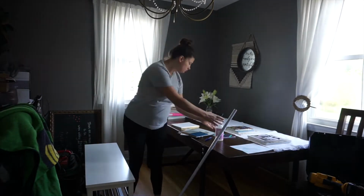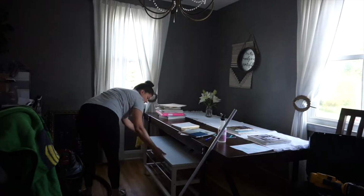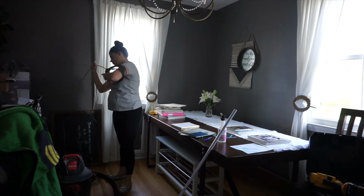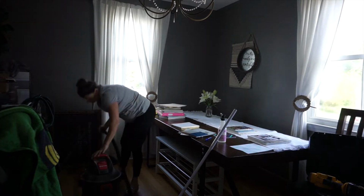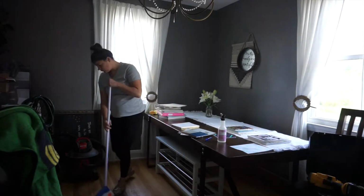I've got all kinds of papers. You may notice that there are tools in this room because this is the next room that we're going to work on. We're going to put that banquette in. And you may also notice that there are lots of papers. This is where I've been doing my work. So my office stuff that was upstairs has either been moved into the basement or into this dining room area.